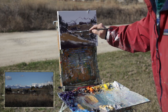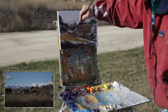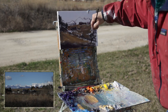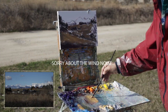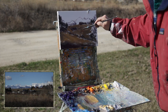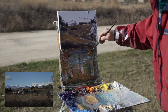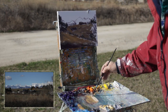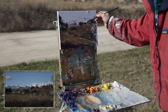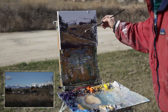This is a road, and there's kind of plants and bushes and stuff going back there. I'm squinting and just covering up a few things. Some areas where the canvas is still showing. I'm just gonna lighten this up a little bit. I think that might be too light. I still want it to feel like it's lit.